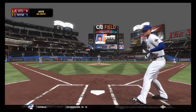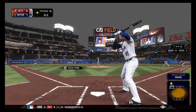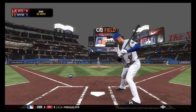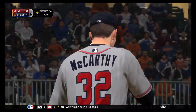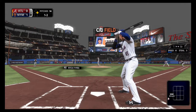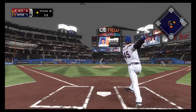And a bunt attempt misses, and we'll see how they play it down 0-2. I mean, he's got to hunt better pitches in the zone to get a sac bunt down. Going to be interesting to see if the manager keeps it on right here or lets him swing away. Mets pitcher behind at the plate with a ball and 2 strikes. Here he comes on a ball and 2 strikes.